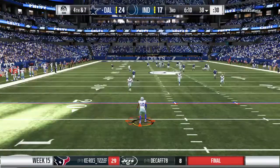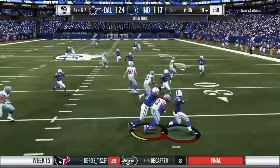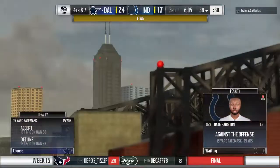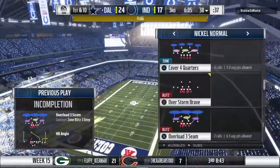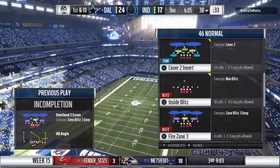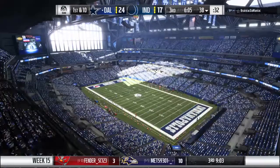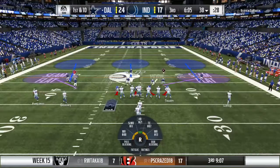His first punt, 48 yards. This one looks equally as good. Here's Austin. Oh, and he's taken down here by his face mask by the looks of it. And a penalty flag is going to give him much better starting position. So after the face mask, they get to start all the way up past the 35 now.